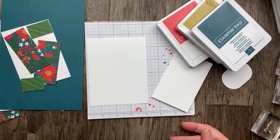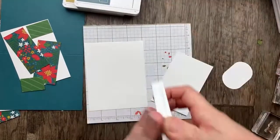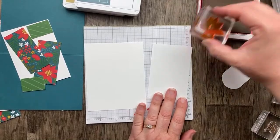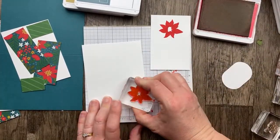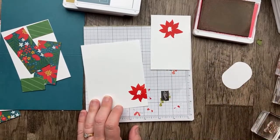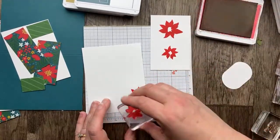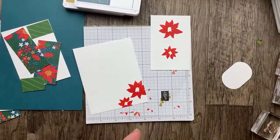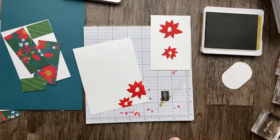There's not really an inside sentiment for this, so I'm just going to stamp some of the poinsettias on the inside. And there's 2. There's a larger one, and there is a smaller one. And there it is. And then this center is going to be, the center is going to be in Wild Wheat.